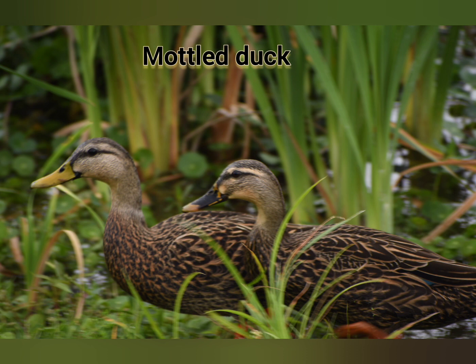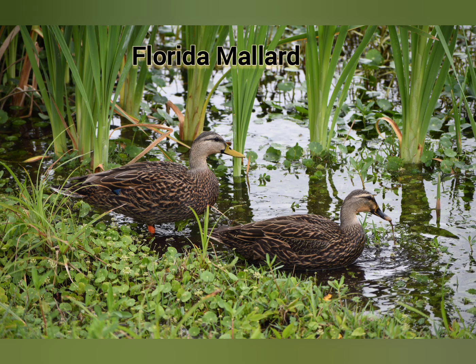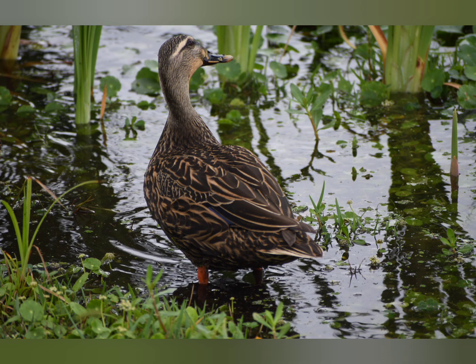And another kind of duck is the mottled duck, which is known as the Florida mallard as well. They breed here in Florida. So if you're looking for ducks in the summertime, these are your guys.